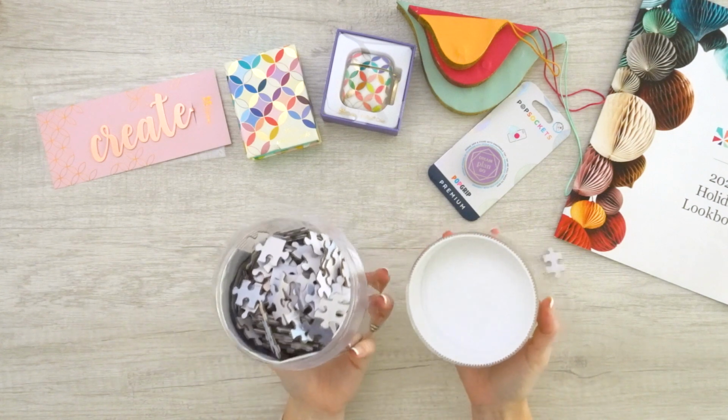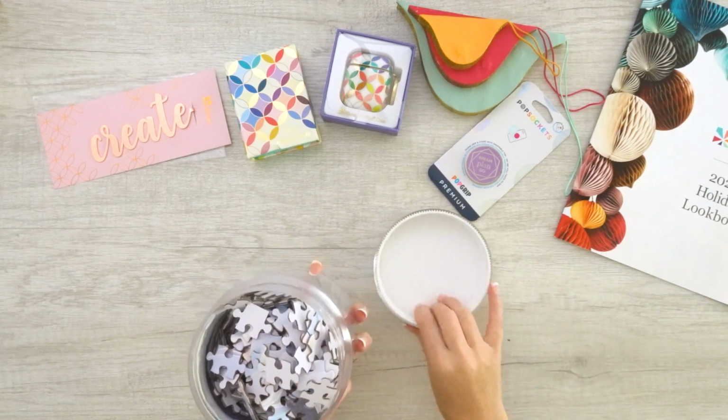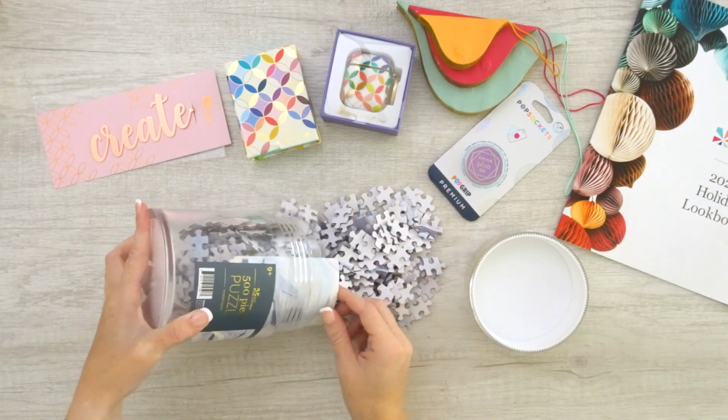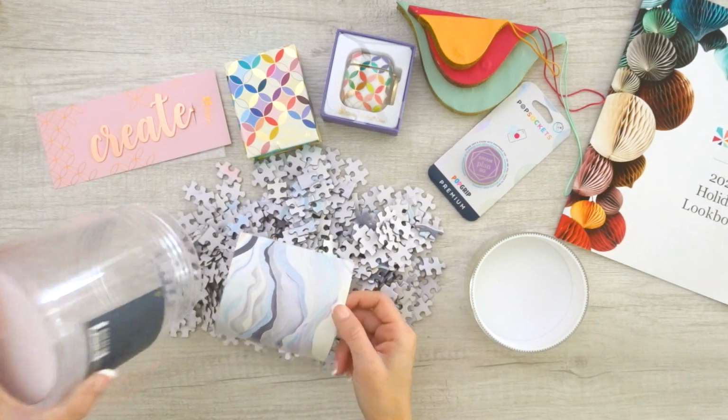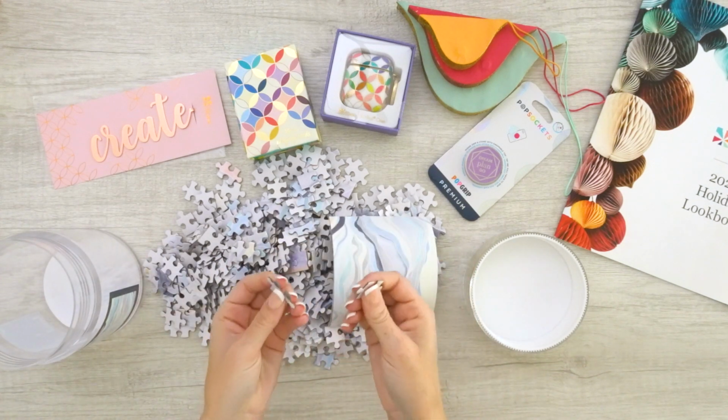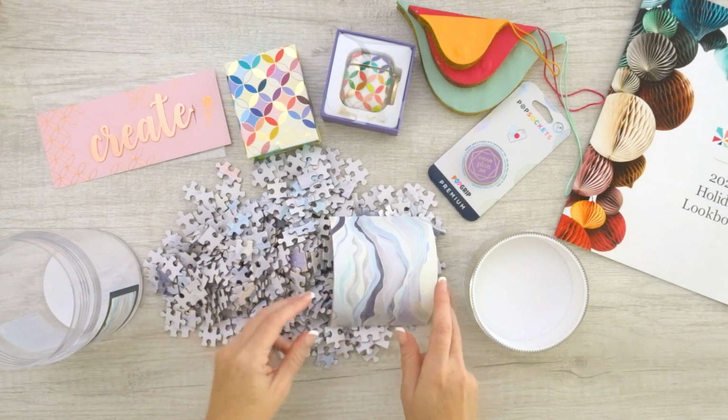Because this is a puzzle jar. It's a screw-on lid. There's 500 pieces, which I am going to dump out. I'm going to put them back here in just a second. But there's 500 pieces. They're beautifully made. I mean, this is thick cardboard. It's not the cheap stuff that sometimes you get with the dollar store puzzles.